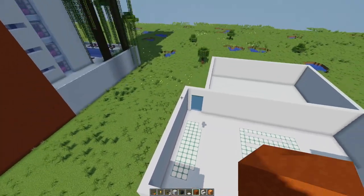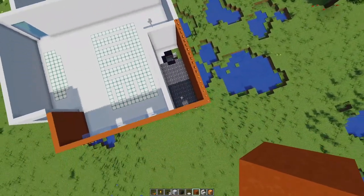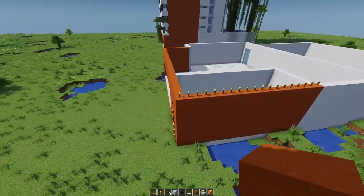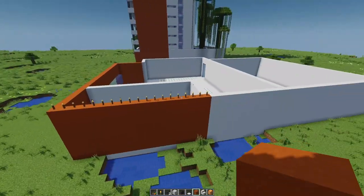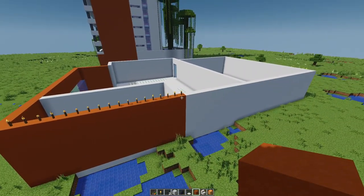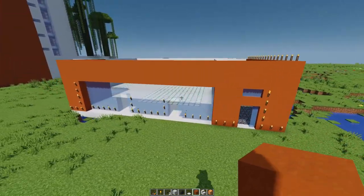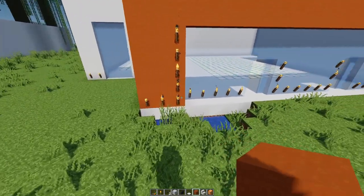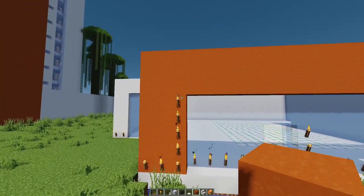And then white concrete all the way around the edge like that, 8 blocks up. Except for right here on this side, you're going to make 19 blocks of orange terracotta this way. Like that. So from the front corner to there, it's 19 total blocks. And that's what the torches are for, to help you count. Okay, then you're going to count this out in the front. So from this front left corner, 3 blocks over and 5 blocks up.